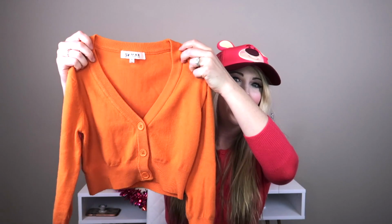I loved putting that bound together. I had so many compliments on that bound at the parks, which just made my day. So on to the third bound. I did 4 total, and that one is going to be this cropped orange sweater here.